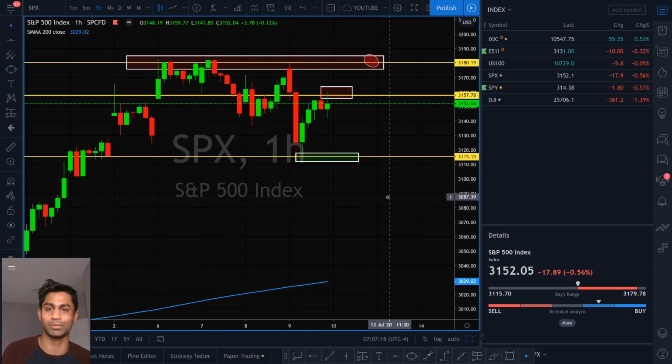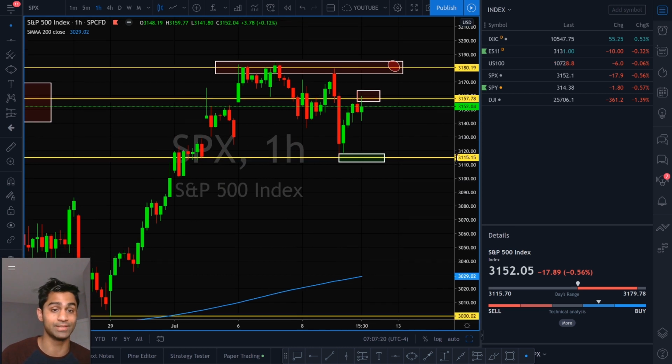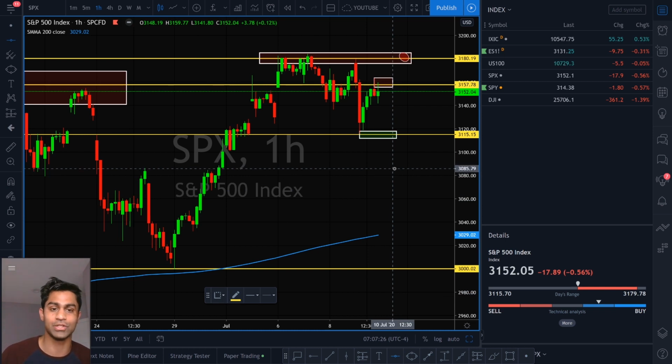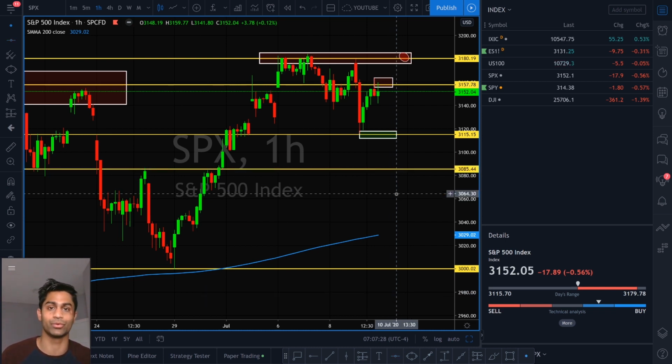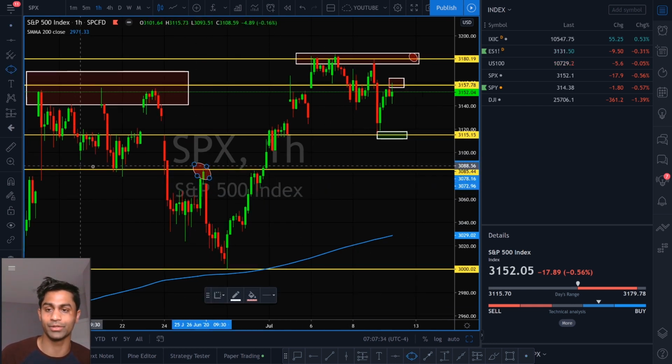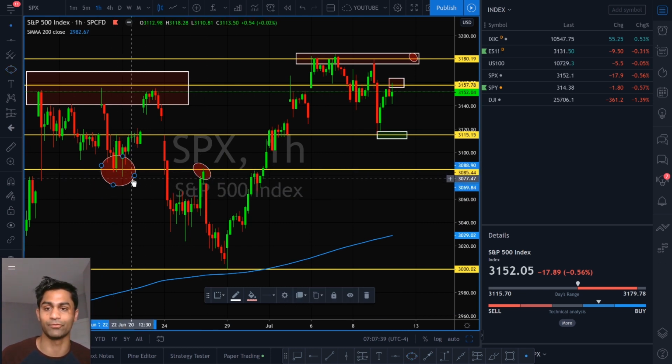If there's a small probability of us dropping below 3115 today, then the next key support that we are watching, if you guys have been watching any of my previous market updates, you know that that's going to sit at 3080 to 3085. The reason is simple, because that has previously acted as really strong resistance and support going back as far as June 19th to June 25th. You guys can see that we validated that support here, and that acted as a really good resistance.